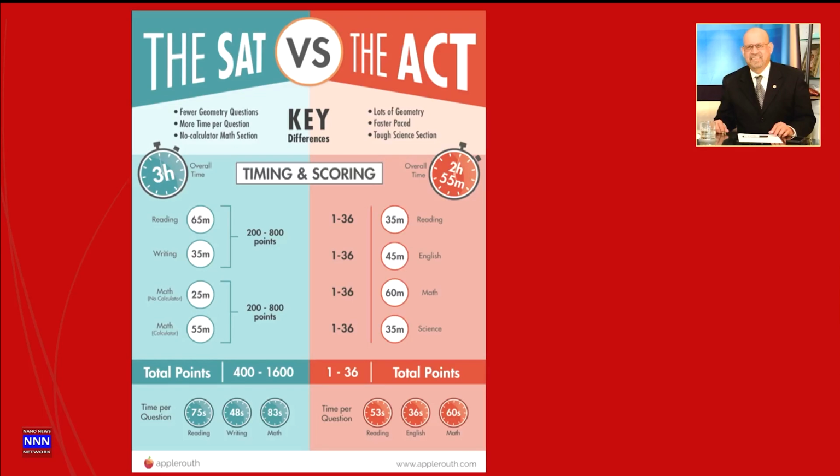So let's look at some key differences between SAT and ACT. Here in a cyan color we have the SAT, and in a light red or orange we have the ACT. The time allocated for SAT is approximately 3 hours, whereas for ACT it is 2 hours and 55 minutes. So basically it is a 3-hour test. Both of these contain reading, writing, and math, and the ACT has an additional science section, which is optional. If you want to take it, you can take it.